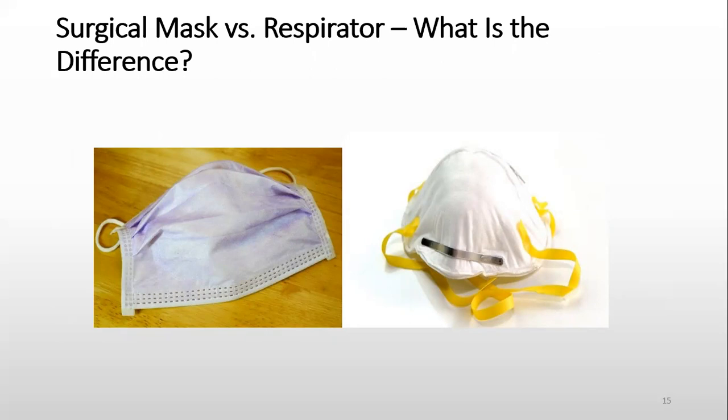A surgical mask is a loose-fitting, disposable device that creates a physical barrier between the mouth and nose of the wearer and potential contaminants in the immediate environment. These are often referred to as face masks. Note the edges of the mask are not designed to form a seal around the nose and mouth.